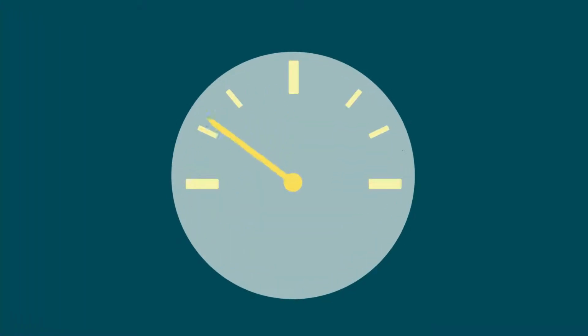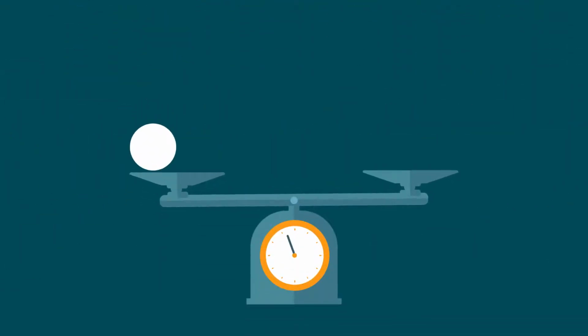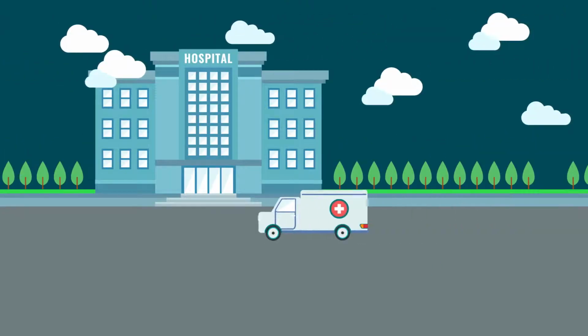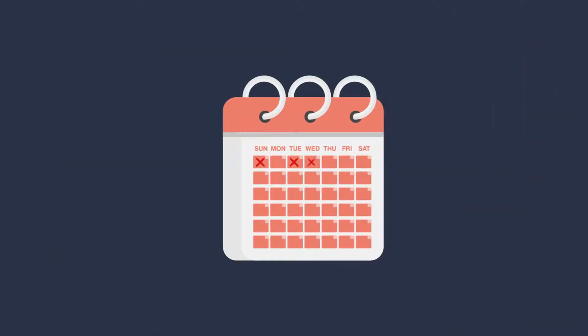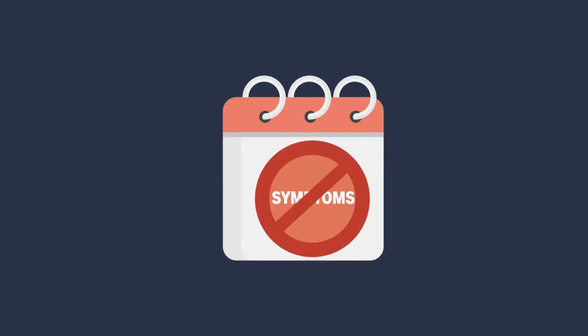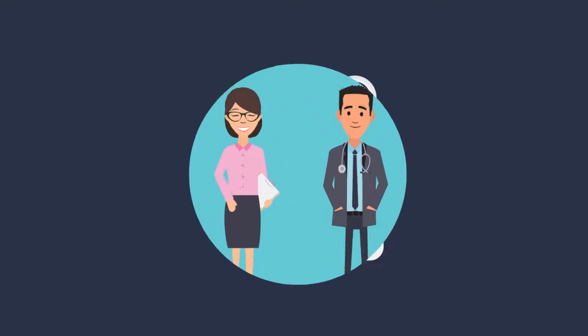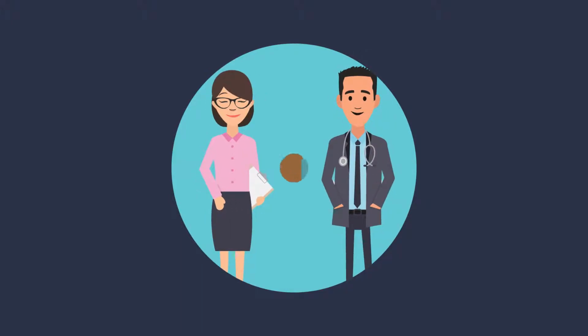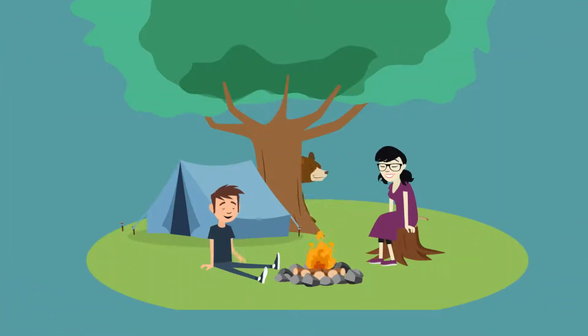Always take the symptoms of hypoglycemia seriously. If your blood sugar gets very low, it can cause you to pass out or have a seizure, and it can even be fatal. If you have more than 2 or 3 low blood sugars in a week, if you have a low sugar that needs the help of someone else, or if you stop feeling the symptoms of low blood sugar, talk to your diabetes team. They'll help you with your diabetes management so that you can continue to do the things you enjoy.